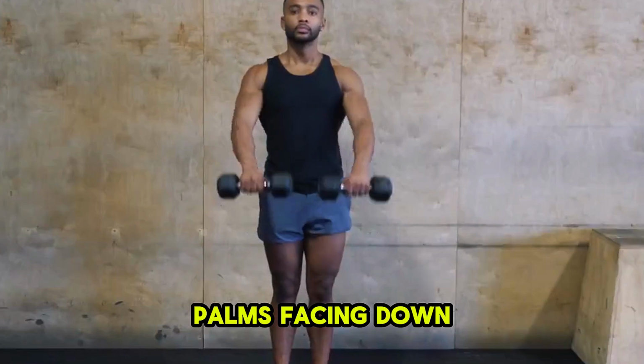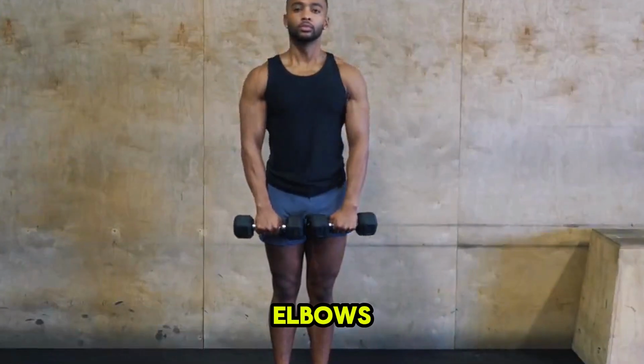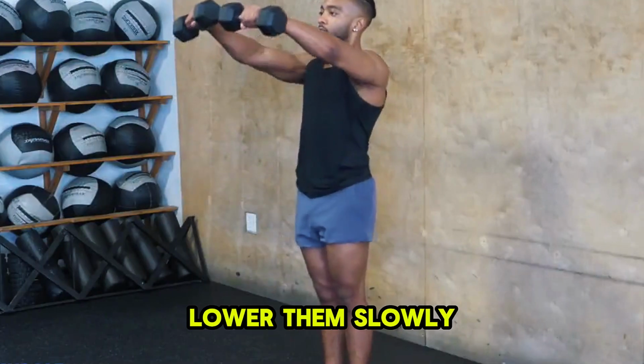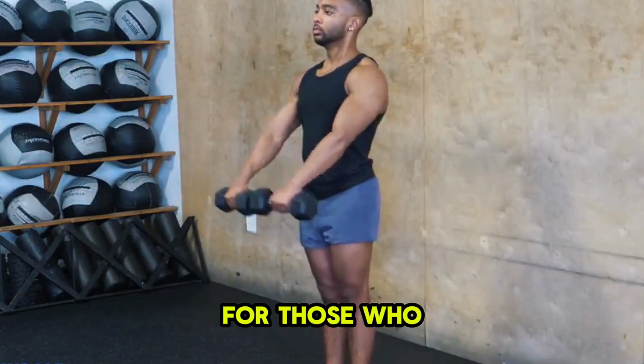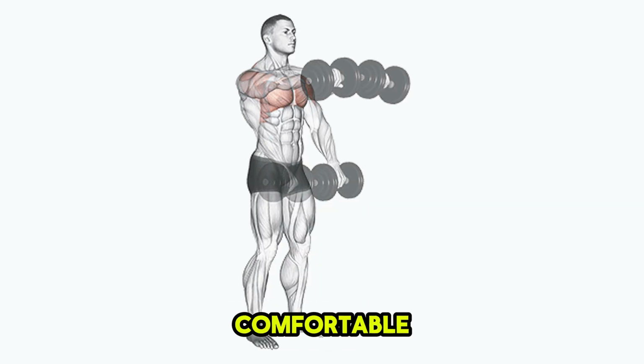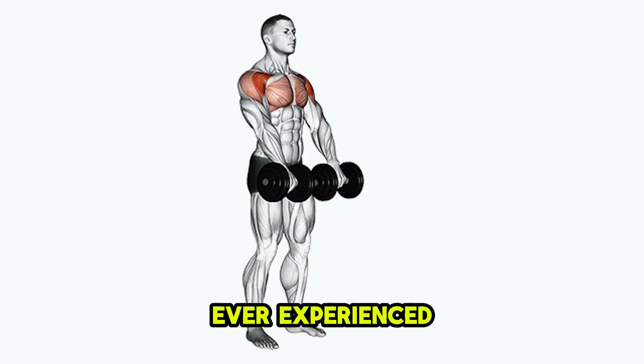palms facing down. With a slight bend in the elbows, lift the weights straight up to eye level, pause briefly, then lower them slowly. For those who prefer a joint-friendly option, you can use a neutral grip, palms facing each other, which often feels more comfortable, especially if you've ever experienced shoulder pain.